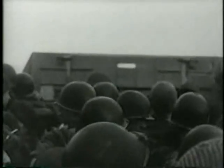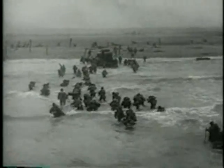Yet despite the intensity and weight of fire, many of the German defences remained intact. Nowhere was this more true than at Omaha. Here, the surviving fortifications were manned by units of the 352nd Division. Pinned down by small arms and mortar fire, the American forces attacking Omaha were also bludgeoned by artillery batteries sighted well inland and in constant communication with forward observers overlooking the beach.